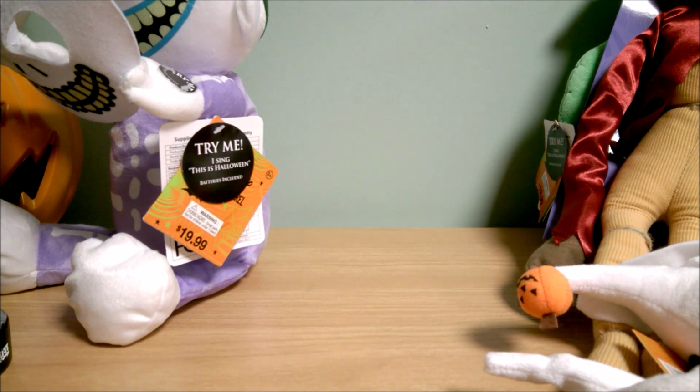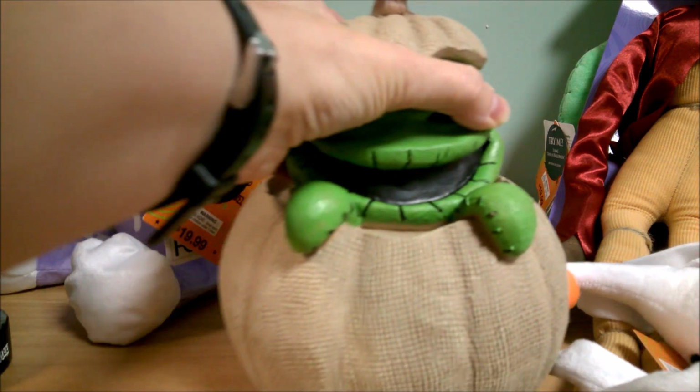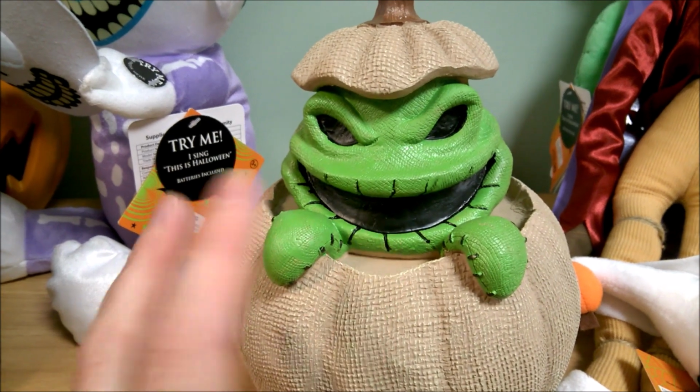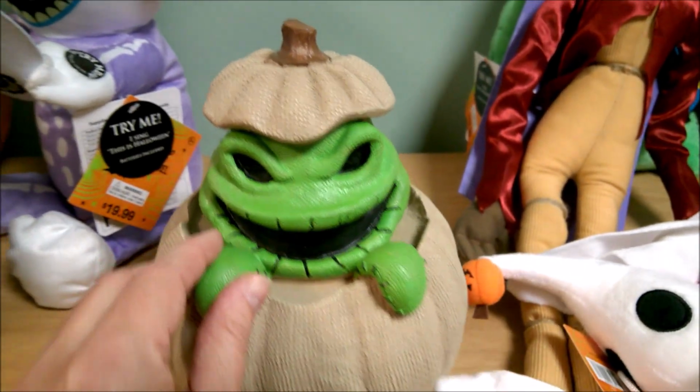Alrighty, and let's see where it's going. Light back on. Let's do the pumpkins next. So anyway, last year they did Jack and Sally. Sally was in a green pumpkin, Jack was in a black one. So this year they got Oogie Boogie, and I think he looks really good.